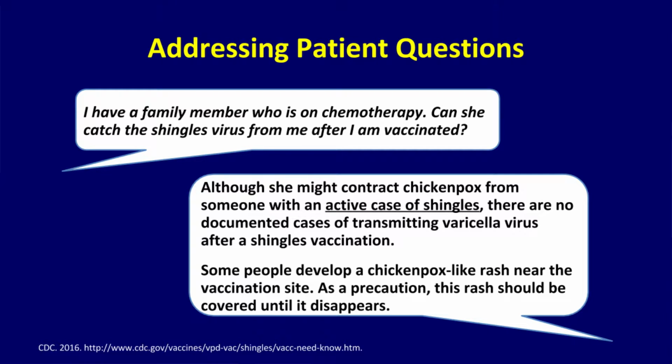Another question. I have a family member who is on chemotherapy. Can she catch the shingles virus from me after I'm vaccinated? Zoster vaccine virus is an attenuated virus, so it's not easy to transmit that virus to an immune-compromised patient from a person who's had the vaccine. It is transmissible at a very low level, and I think simply covering the area if there are lesions after the vaccine is sufficient to protect the people in the household. Yeah, I guess we should mention that it's possible to have a slight amount of shingles or zoster vesicles, just a few minimal number associated with the injection site, but actually that's not very common at all.